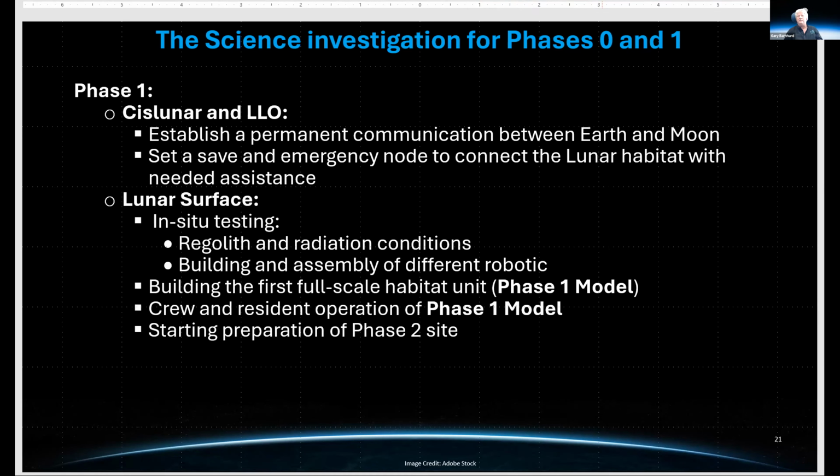Phase 1 would be really cislunar and low lunar orbit, establishing core communications and navigation infrastructure, and the lunar surface testing in terms of regolith and radiation conditions, building an assembly of different robotic structures, building the first full-scale habitat unit, and the crew and operational resident operation phase of phase 1, and starting preparation of the phase 2 site, phase 2 being the implementation at scale.